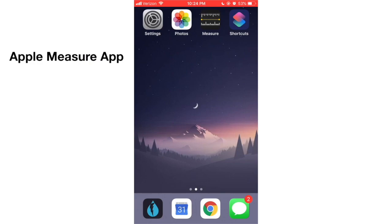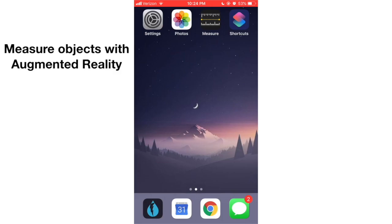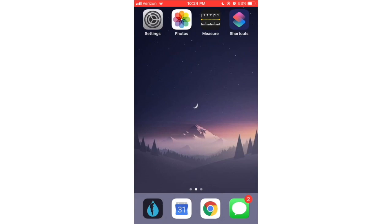One of the coolest new updates to iOS 12 is the Measuring app. It's an app that allows you to measure objects and surfaces in real life using augmented reality, which is huge right now. This is automatically added onto your phone when you upgrade to iOS 12. So we're going to go ahead and click into the app.